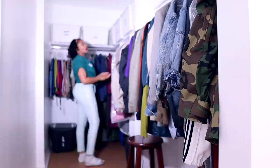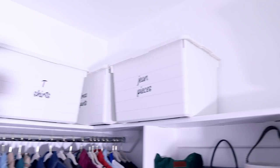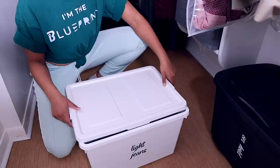All right, so I have light jeans and dark jeans. I think I am going to pull light jeans. I think these are like light to medium jeans. And I also have jean pieces up here too. So we are going to open this up and see what we have here.